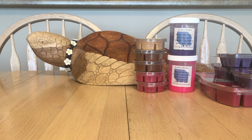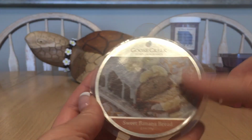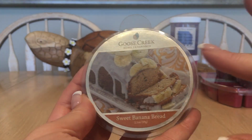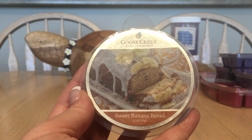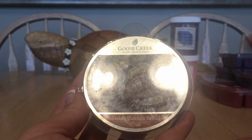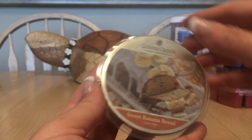I really enjoy their banana scents. I can't remember the other one I had too. There was another banana one that I think I must have, because I couldn't find it in the bin. Anyway, their banana scents are actually pretty good. This is sweet banana bread. I really enjoy this. I think it was a banana pudding, I want to say, that I had before, and it's also very good. Both of these, the banana pudding and the sweet banana bread, are repurchases.